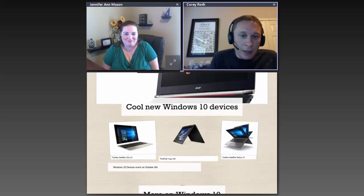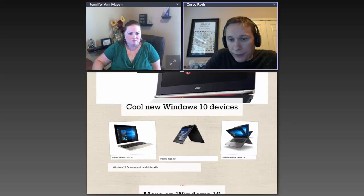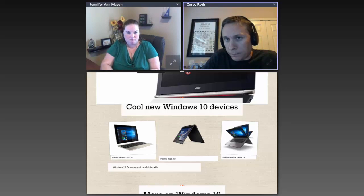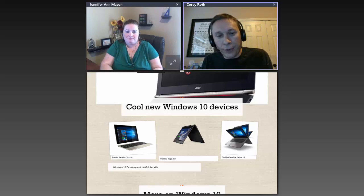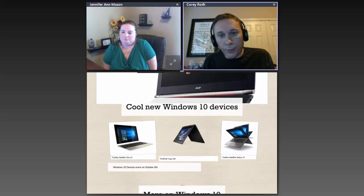It's impressive, right? The ThinkPad Yoga, you've seen Yogas from the various Windows 8 era. They've come up with a new iteration that's supposedly thinner, lighter, more powerful, and all that. And then Toshiba also has another device called their Satellite Radius 14. That particular device is very similar as well. It flips all the way over. All devices that are going to be very portable.